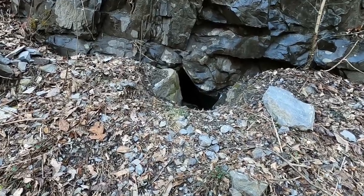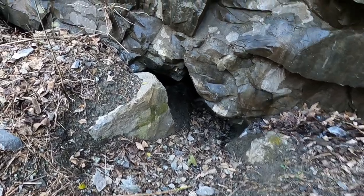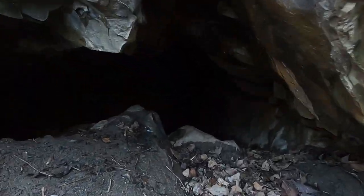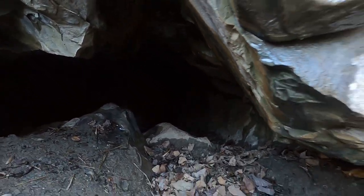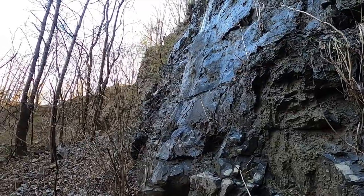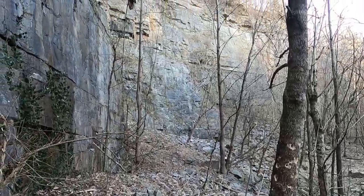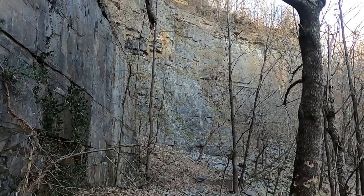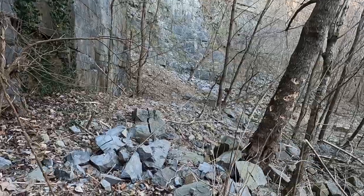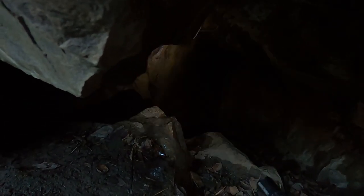Y'all have to ignore my breathing because we have done some hiking, but this is the cave. Pretty crazy. They tried to cover it up, but people have slowly been digging it out. Can you see in there? All of this, fossils everywhere. Okay, here's the cave. Wow. You can get in that first room. Very spooky.